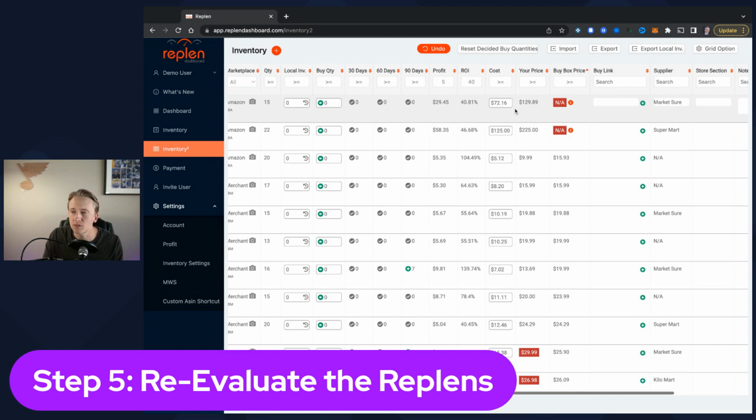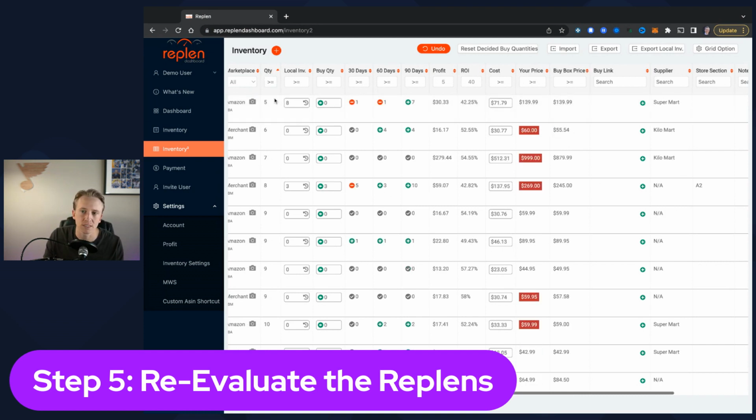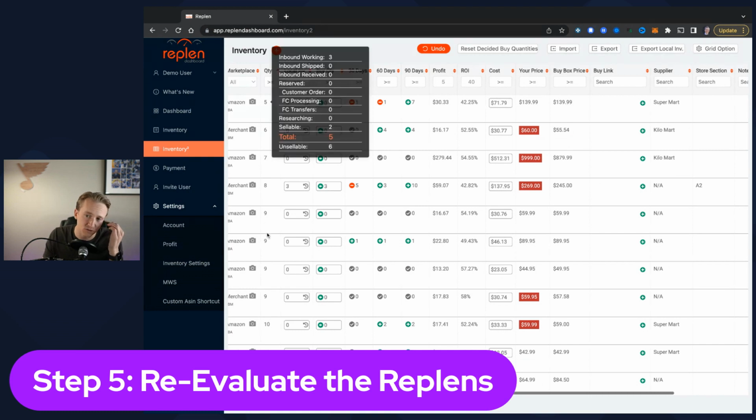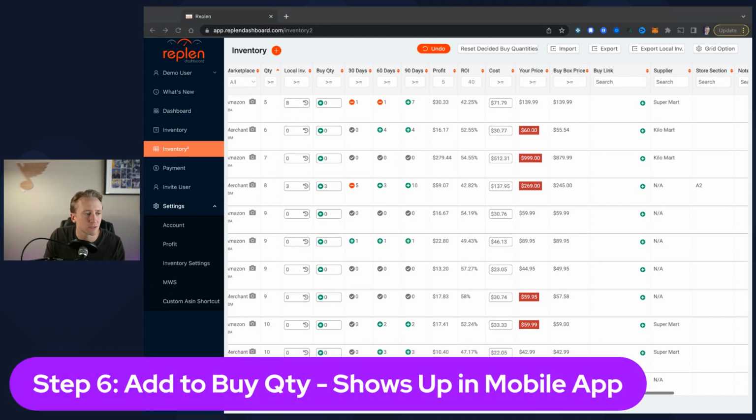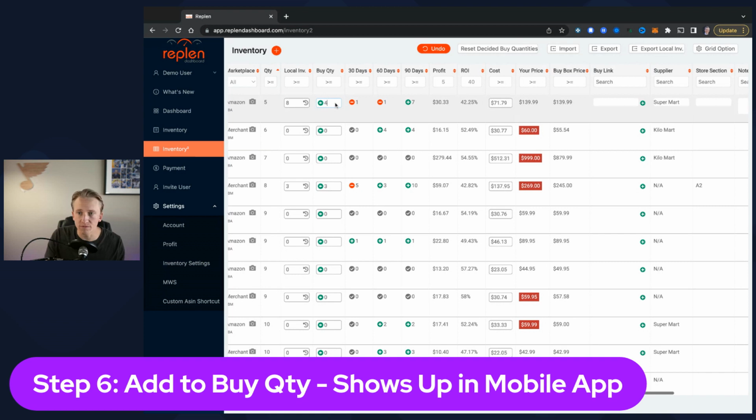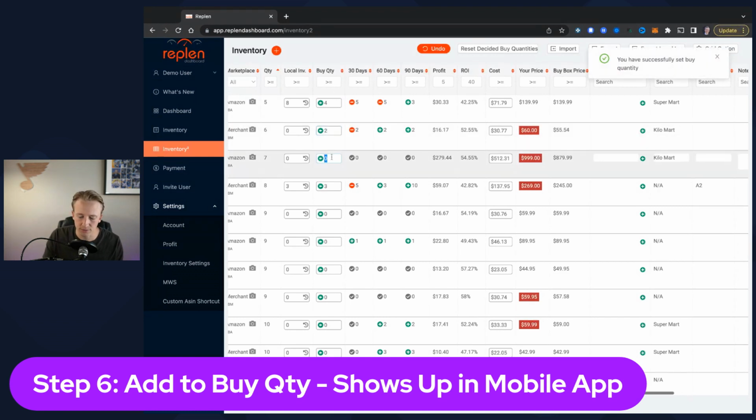Now, as you're going through this, I'm going to sort it again from lowest to highest, and we'll just pretend that these are all zeros, because in a real account, you would have a bunch of zeros most likely. The next thing is, with step 6, add it to buy quantity. So if you're looking at this, you reevaluate the Replen, and you say, okay, I actually want to buy another 4 of these. And so you can do that, and it will add that to the buy quantity. You can say, okay, I want to add 2 of these, and I want to do another 3 of these. And instead of 3, I'm going to make this 5 here, and I'm going to do 6 of these.